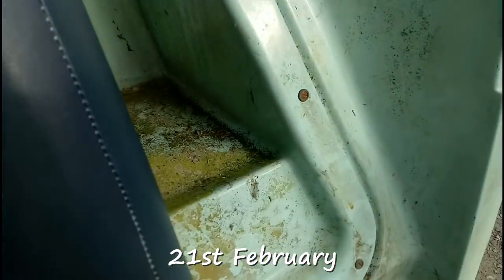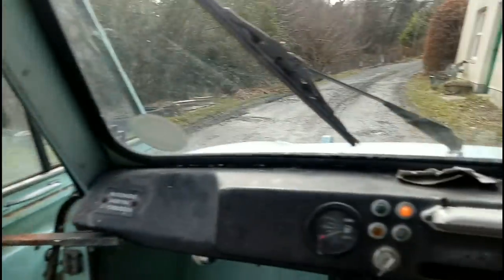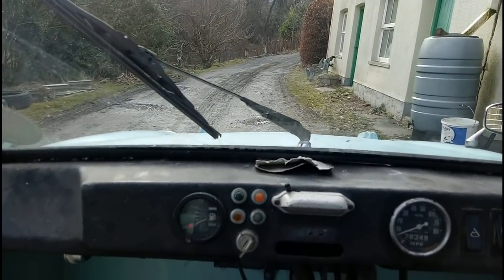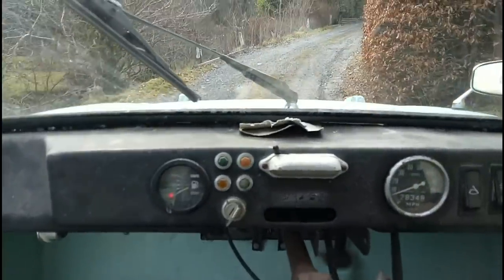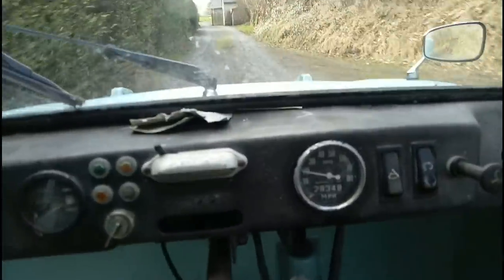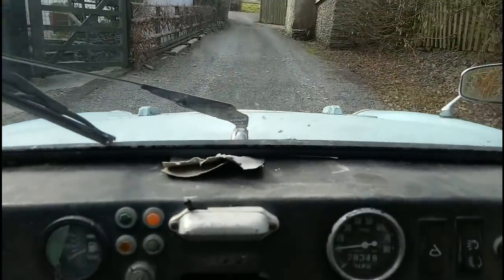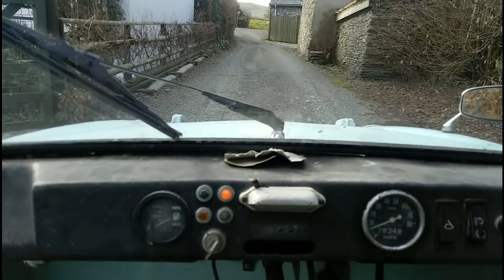Right, I've just refitted the rather manky bathtub between engine and transmission. We've got the engine cover fitted again. So what does that do to noise levels? Oh, that makes a big difference. Oh, I'm glad the brakes are good. That's much quieter.